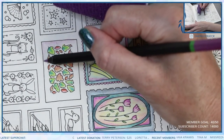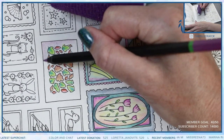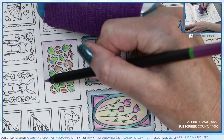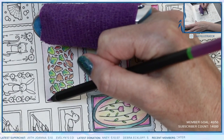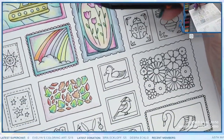Yes, Patricia, I am. So we were working on Serene, but until my finger gets better, we had to take a break from it because I don't want to accidentally ruin the page. So we're going to do this probably for this week and then get back to Serene next week, because I will have this on until this weekend.